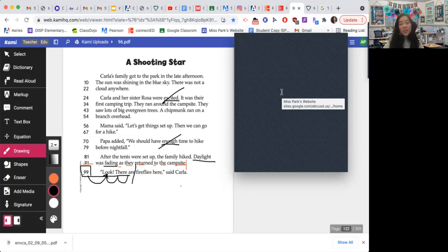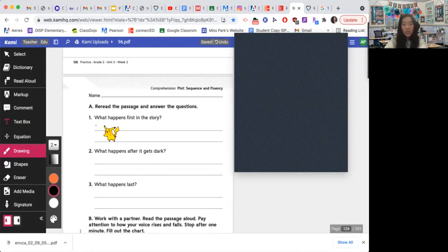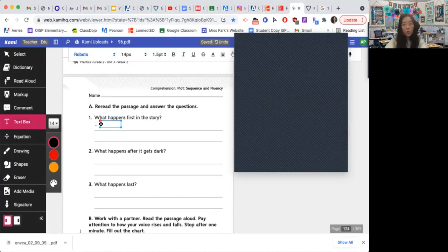What happens first in this story, guys? They went to the park. Thank you, Ava. I'm going to write with our transition, our sequence words, so you guys can practice doing this in your own sentences.